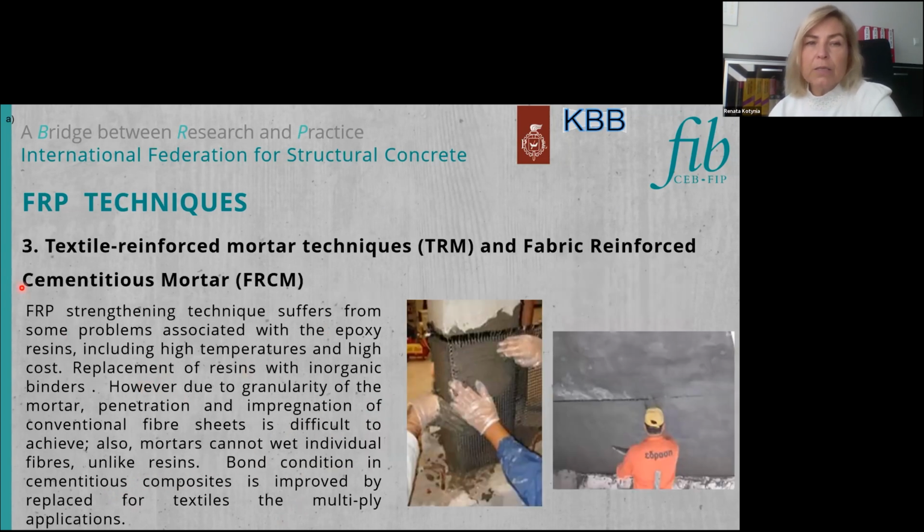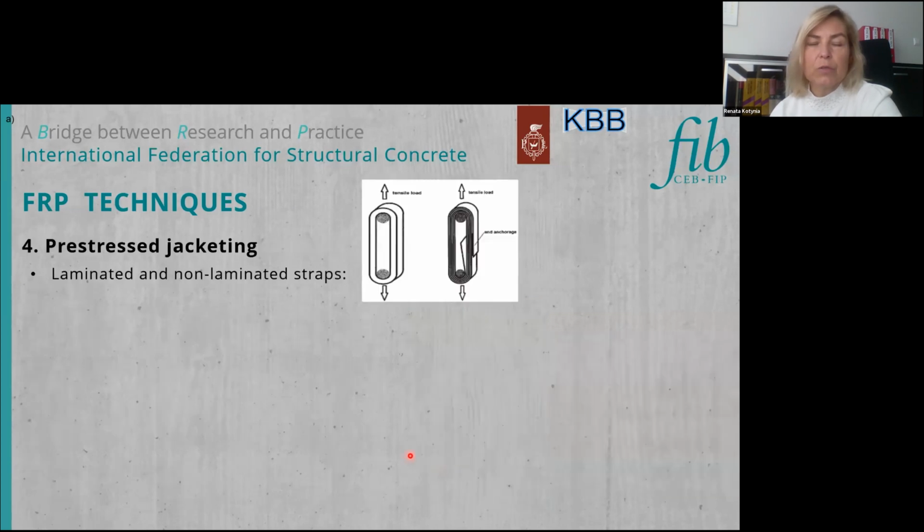And let's move to the fiber reinforced cementitious mortar, FRCM, which is applied for FRP strengthening, which suffers some problems associated with epoxy resin. Here you can see that especially for the inorganic binders, it is very important. Another thing is that the bond condition in this cementitious composite is improved by the replacement of the sheet with textile. So not the sheets are applied, but textiles or multiply applications in different directions. Here are the pictures of those.